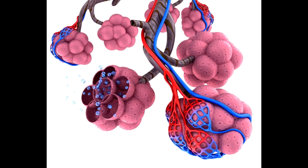Here's an illustration of some alveoli. As you can see in the picture, alveoli are also intertwined with a network of blood vessels represented in red and blue. These blood vessels bring blood from the rest of your body that is low in oxygen and high in carbon dioxide, which is a waste product of metabolism.